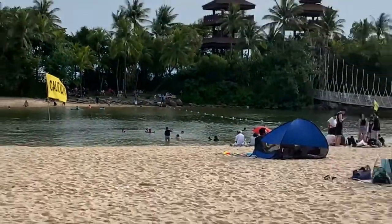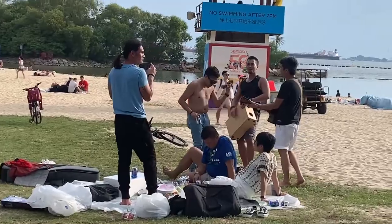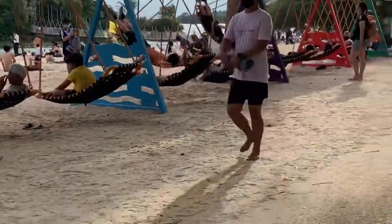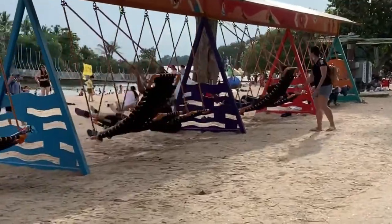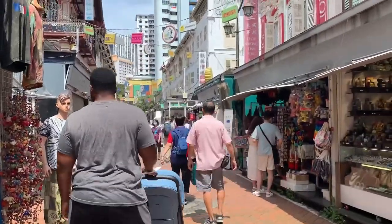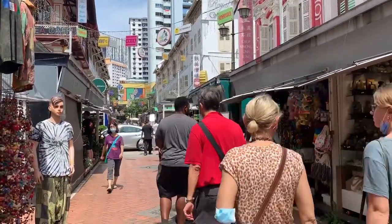What to do in Singapore in 24 to 48 hours. Hit up Palawan Beach early in the day. Lovely beach, people playing music, full body swing, plus so much more activity. Then head to Chinatown to bargain on the fine items they are selling. Plus so much more that we'll talk about throughout the video.